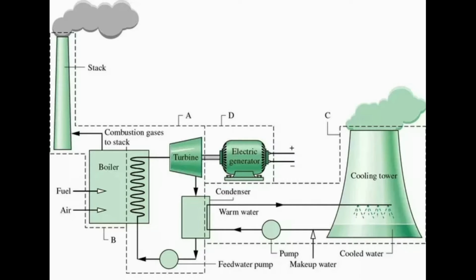Good evening, viewers. Today we'll take the subject thermal power station. What is a thermal power station?